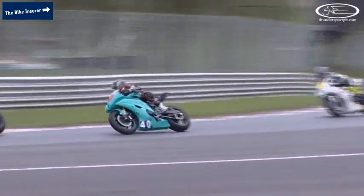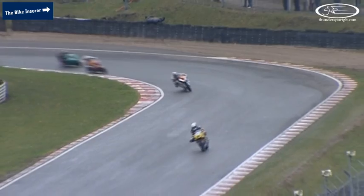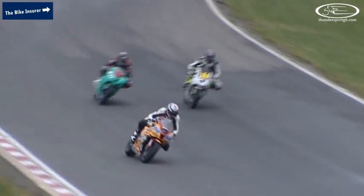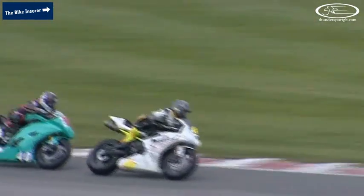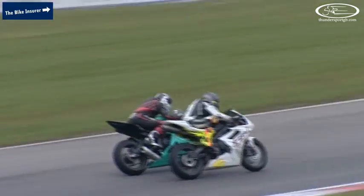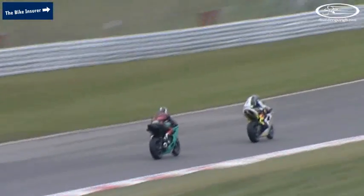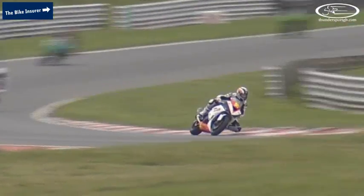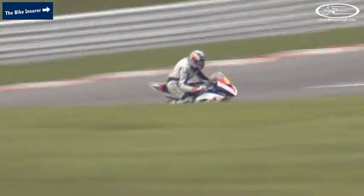And Lee Williams there just closing the door. Lee won't mind these conditions at all. His Supermoto style suits pretty much any condition. There's Tom Whedon now fighting back on the Trick Bits Triumph up the inside and underneath. Edwards running out of room though on the exit, is he? And he picks up the Triumph and powers it on down the Cooper Straight and into Surtees and McLaren.